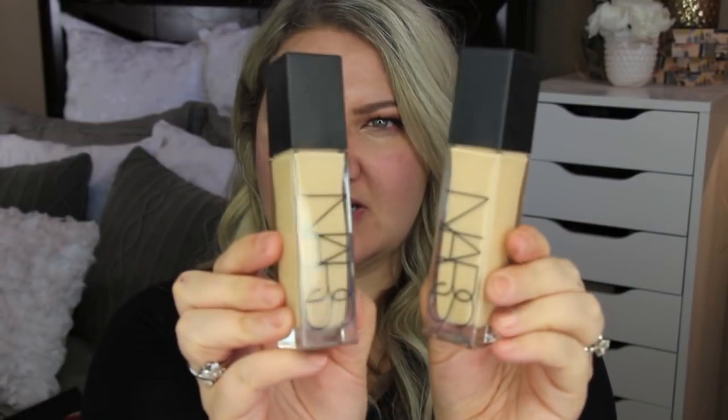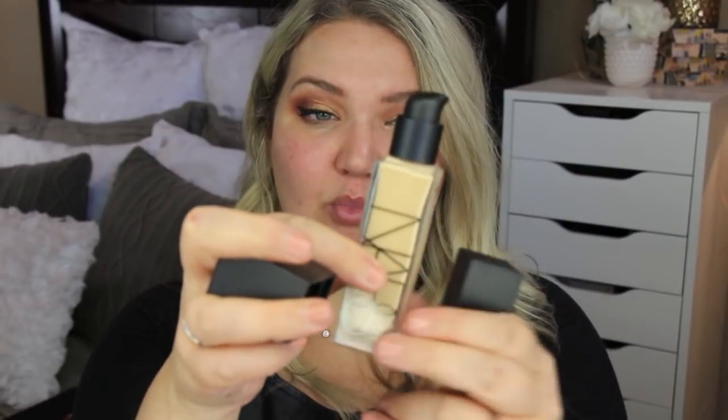Let's go ahead and get into testing this foundation, and we'll give it a whirl and see what we think about it. These are glass bottles. They are not frosted at all, and the top is that soft touch that Nars is known for in their packaging. You lift it up and it does have a pump, which is always really, really nice. It says to shake well. This first shade is Deauville, and then this shade right here is Salzburg. So this is Light 3.5 and this is Light 4. Honestly, I think I'm going to be the darker of the two, so we're just going to check it out. These are mimicking the shade of foundations from all their other lines because I went in and found the shade Fiji.